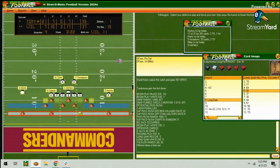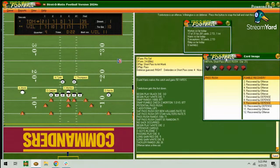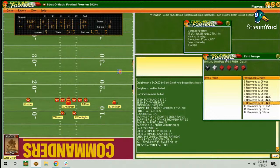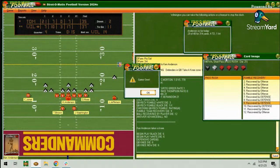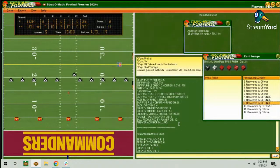Pro set versus 3-4 blitz. Jay would love to get a sack. Short pass to Monk, 4-minute zone. Oh my gosh. Sack fumble, and Wilmington has fallen on it. Oh my gosh, what a crazy game. Don Smith recovers the ball, and Tombstone down 37-35. Did not have a reliable kicker, so they threw the pass and tried to get the touchdown before the field goal attempt, but Craig Morton was sacked and lost the ball.